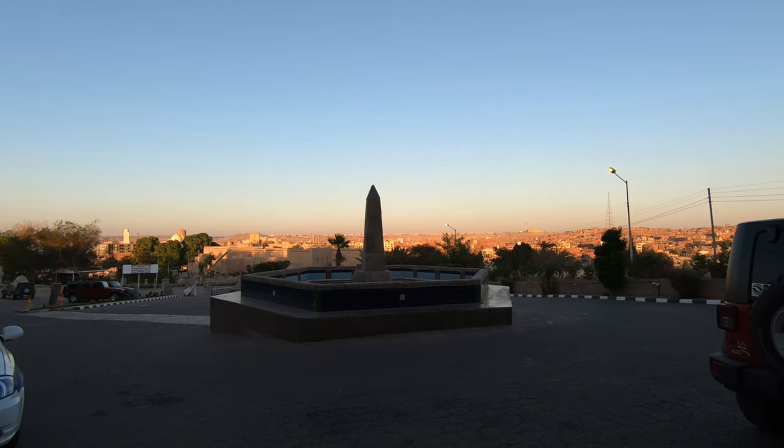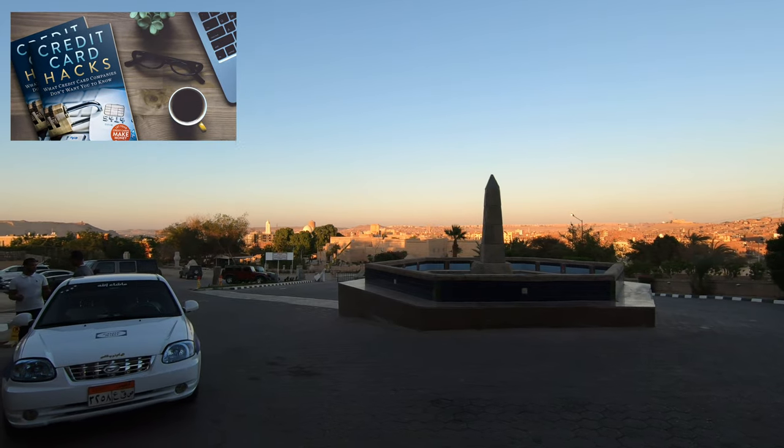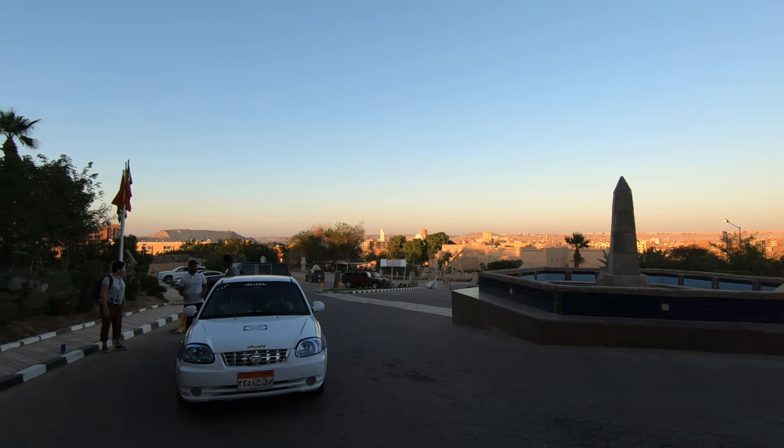The front of the hotel gives access to amazing views, overlooking the beautiful greenery, the city of Aswan, mountains, yellow sand dunes, and the amazing Nile view, or Nile River view.